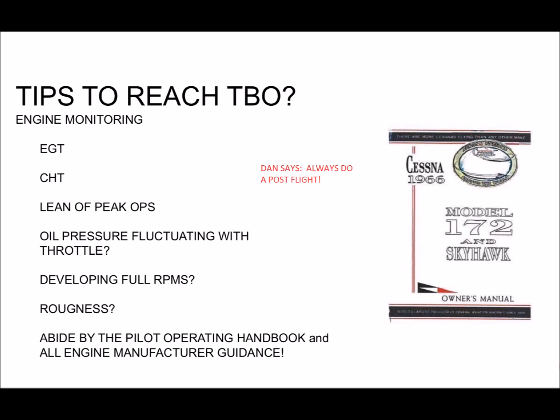And Marshall, can we go back to you a little bit, or do you have some other questions for me there? Well, just a comment right now about a decision to replace the engine, and you talked about developing full RPMs, static RPMs, and roughness.